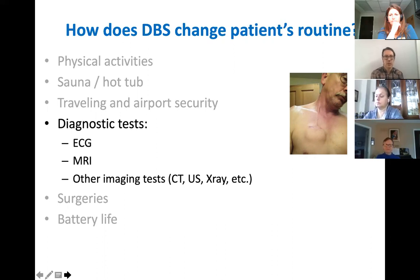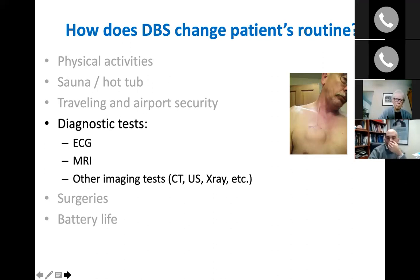Diagnostic tests in general. The tests that are concerning are usually ECG, electrocardiogram. Again, ECG will not damage or cause harm to the device or the patient, but the electricity from the device can interfere with the reading of the ECG. So it may basically waste the reading, right? So it's important to switch off the DBS. What's done to avoid this is just switching off the DBS, basically, right?